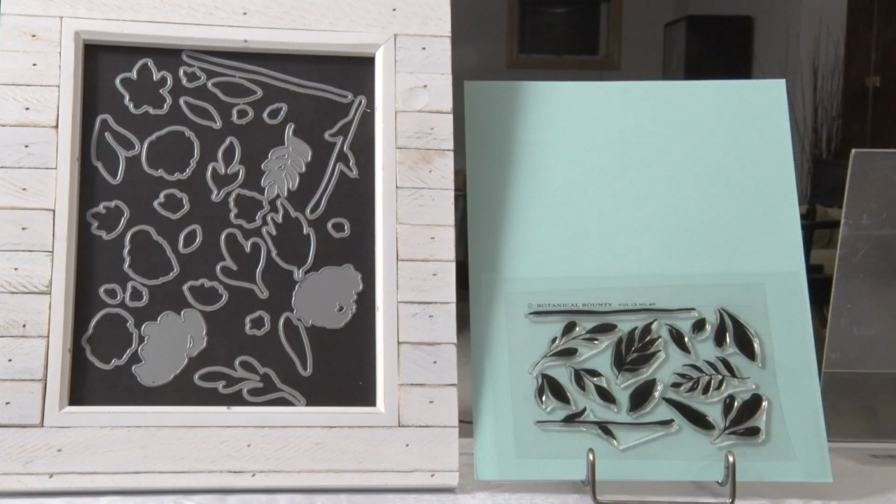As you can see, our image there is full of dies. It is packed. It is a big collection, and I cut most of mine apart while I was working with them. So it does look a little more compact when it comes, but all of those dies are included. So it's a great collection to have.